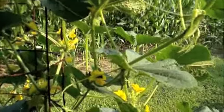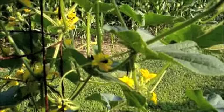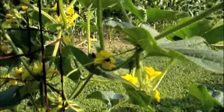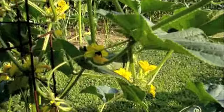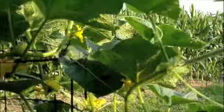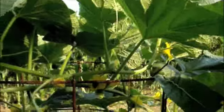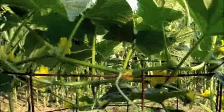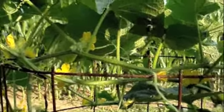Here's my little friend Betsy, working in the garden, pollinating the flowers for my cucumbers. Oh, she's such a hard worker. She's gonna fly away now to another flower. There she is. Oh, she's so sweet. And such a hard worker.